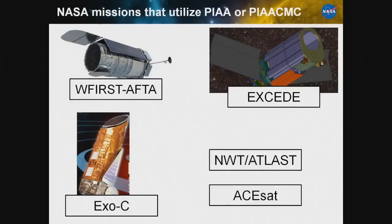Speaking of missions, this technology is being utilized in several different missions that NASA is both in the proposal phase and in various stages of development. I mentioned AFTA and XSEED. This also applies to XOC, some smaller missions that are being proposed, ASAT, and some future missions such as the new NWT.